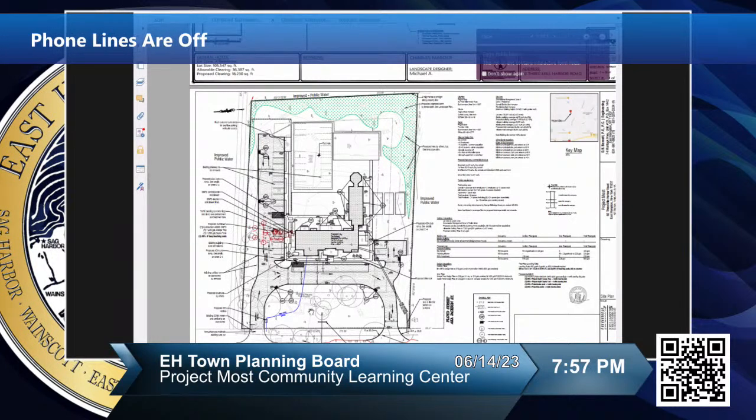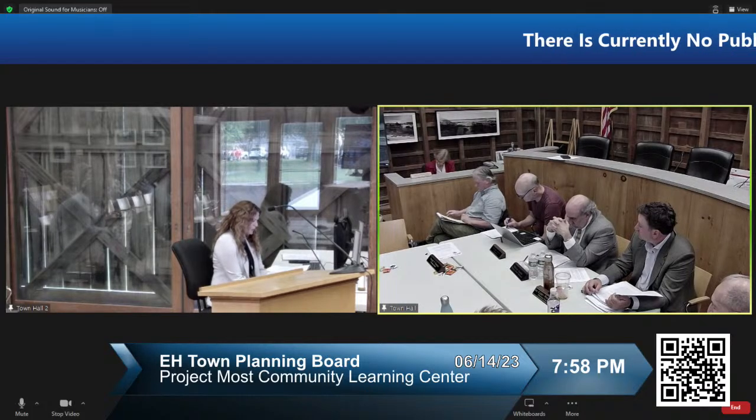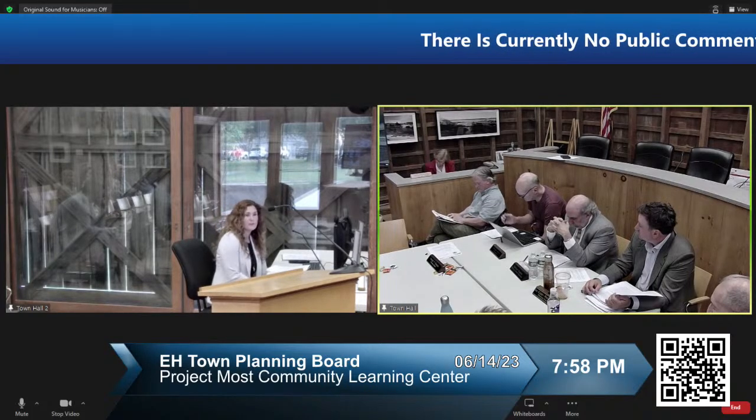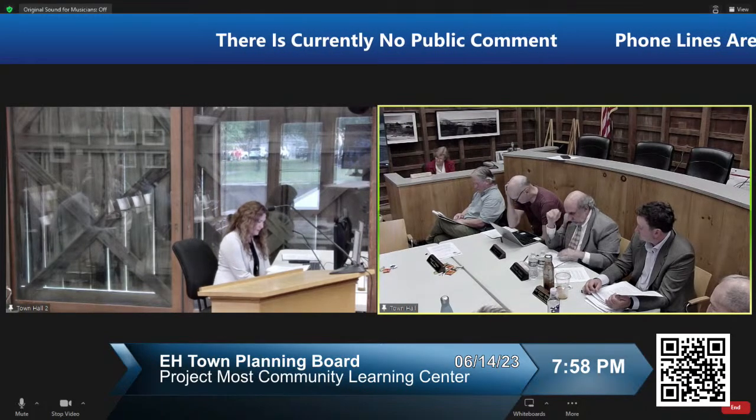So moving through the issues. Regarding SEQRA, this is an unlisted action according to the regulations and the town code. At the planning board meeting on February 1st, the board agreed to be lead agency. And looking at the EAF, we do think it needs to be updated.